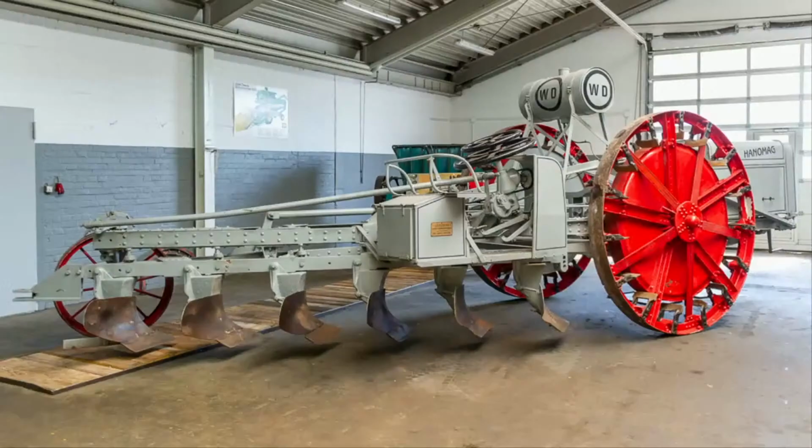Ja, was haben wir noch an Highlights im Museum? What other highlights do we have in the museum? Runde schon gesehen, ist natürlich unser WD-Flug.